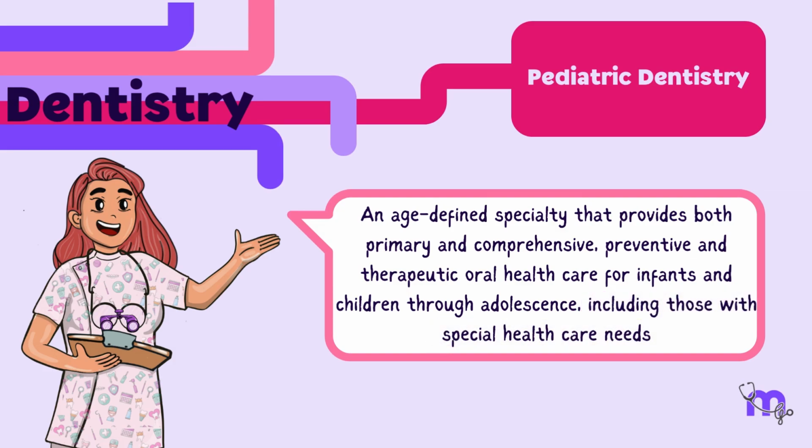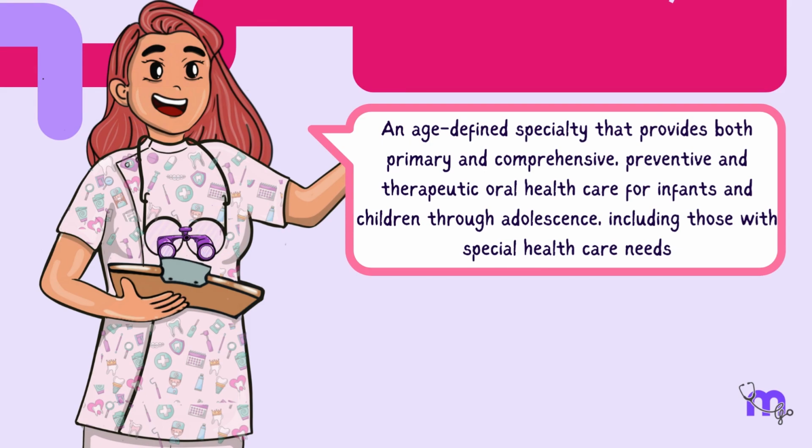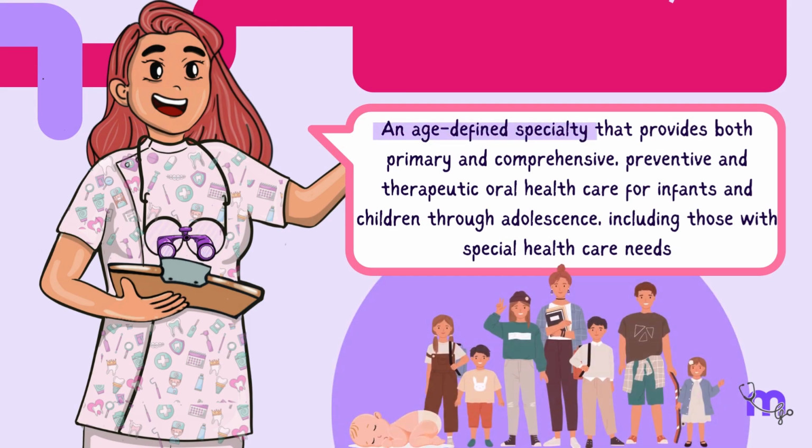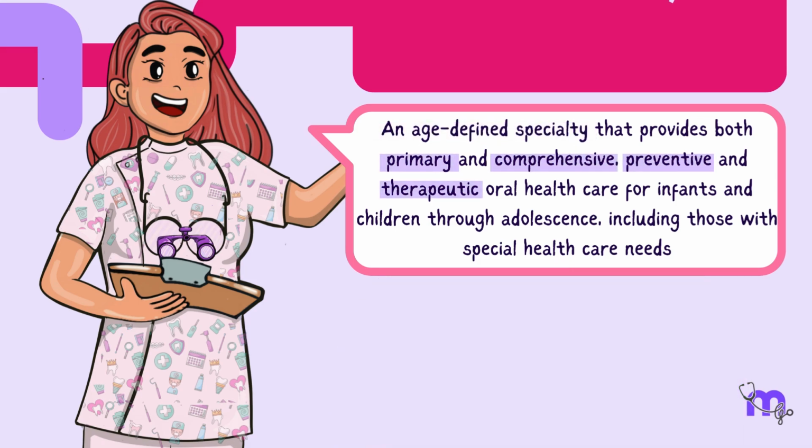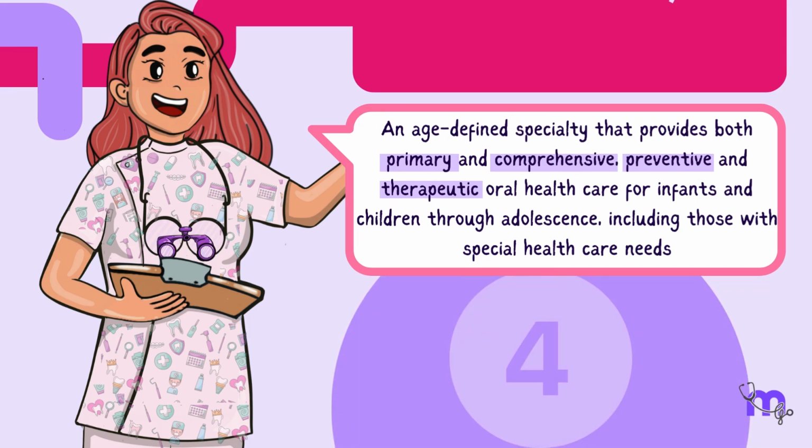Let's break this down. The first part of the definition says it is an age-defined specialty, meaning it is limited to a certain age group. The second part describes the main objective of the specialty, using 4 key words.